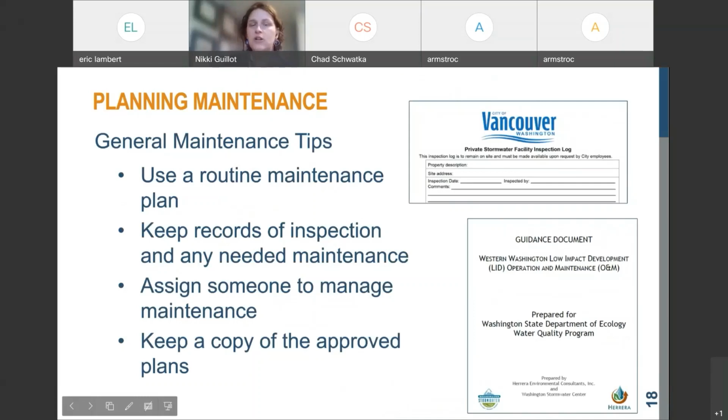So one thing we want to talk about is planning for maintenance. And, as contractors, you may be thinking about this when you're putting together a multi-year performance contract, or looking to scope out a maintenance agreement. We really want to see routine maintenance. It's annual inspection and then maintenance as needed, but that should be on a routine basis.